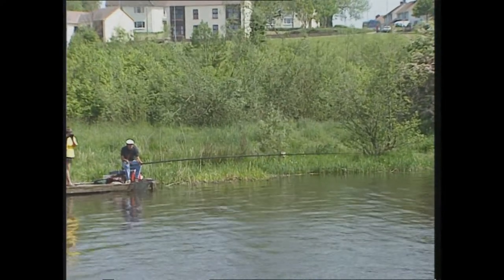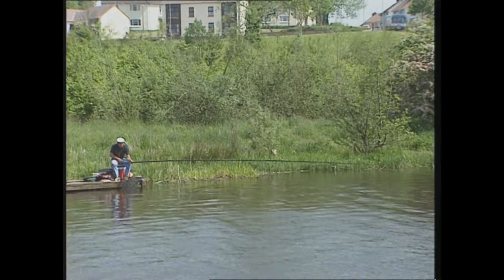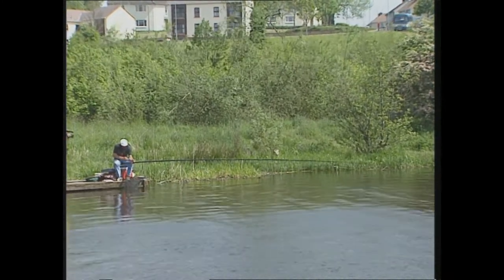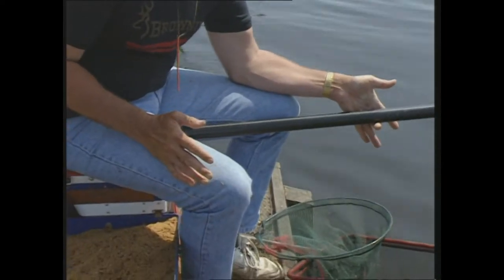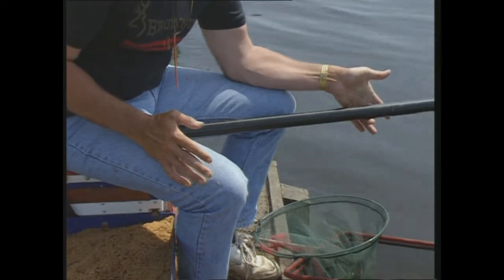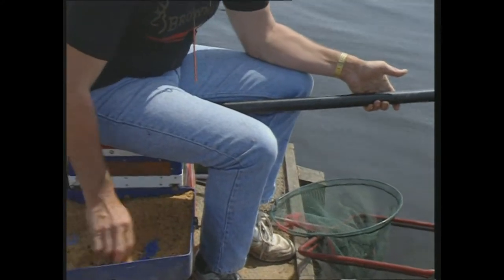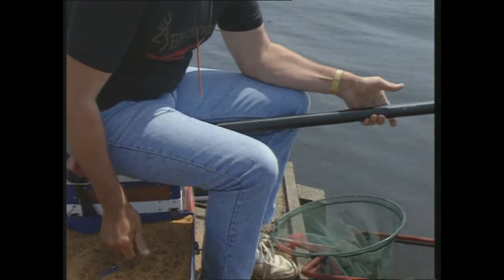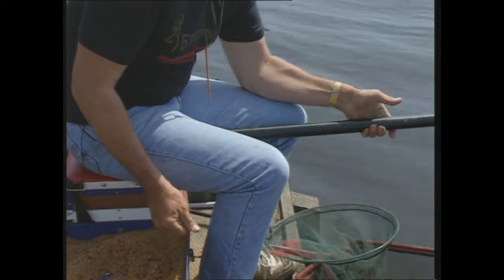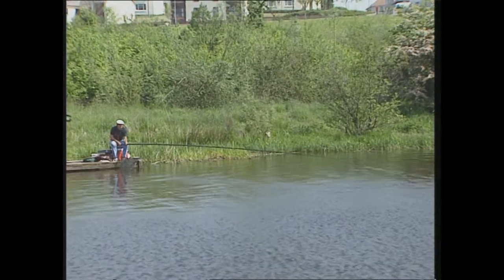And when you're feeding now, you've got to feed and hold the pole. So what you do is push the pole between your legs and you can hold it. You can rest your arm on your knee and look, I can hold a 12 meter pole with one finger there. Just one finger to support it. This leaves the right hand free to feed. That's most important. You can even strike with that hand if you need to, and throw the ball of groundbait behind the float.